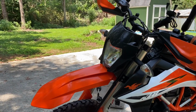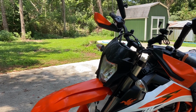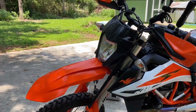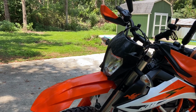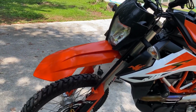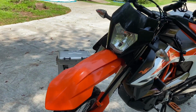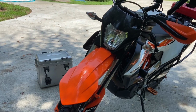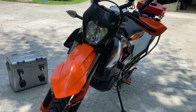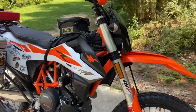Puig makes a great product. I have it on my bike, but for some reason on this KTM, it just didn't look right. And for the price of that windscreen, it didn't make any difference for wind or anything like that, so there really wasn't a point. When he took it off, you couldn't really tell much of a difference. So it's just, what do you want for your bike? That's all it is, really.